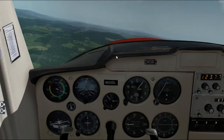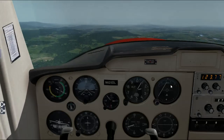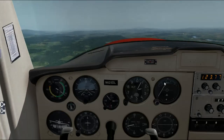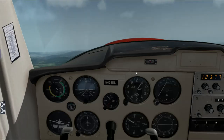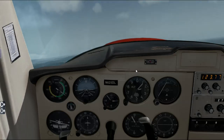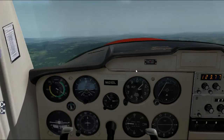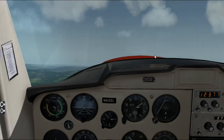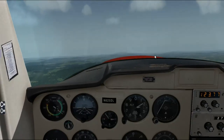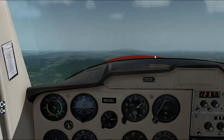Well, I set this to, there we go. That's the 190 radial. So once we get closer to Rutland, we're going to cross that radial, and then we'll just follow it south. Maybe there'll be better winds aloft, or higher aloft, further aloft.